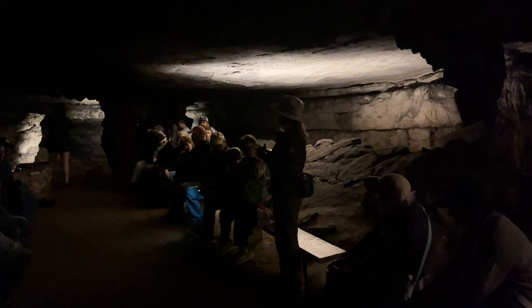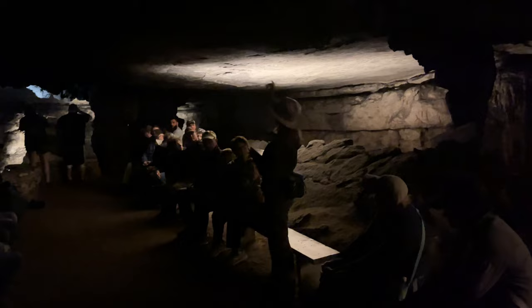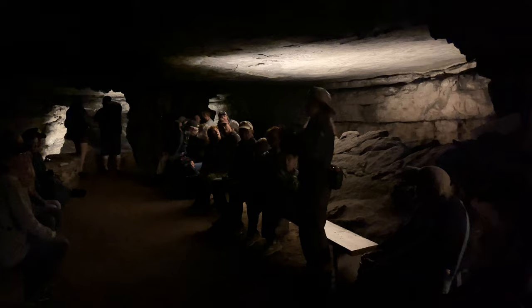The sandstone is also why we don't see a ton of stalactites and stalagmites, although we are certainly seeing them today. So the actual mechanism for making all these formations: the water's coming in, it's dissolving overlying limestone, and then through very slow drips, it's redepositing it into stalactites, stalagmites, columns, soda straws, all these different kinds of fun formations.